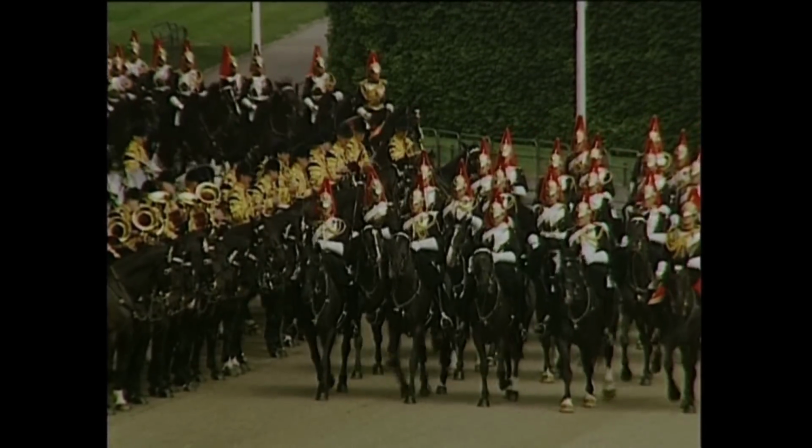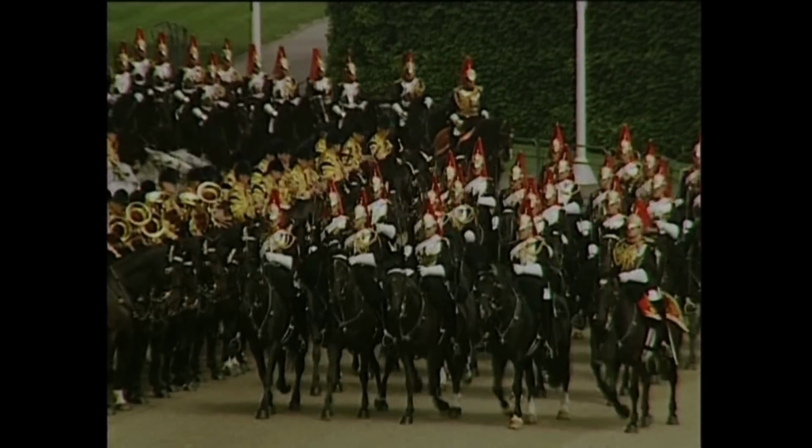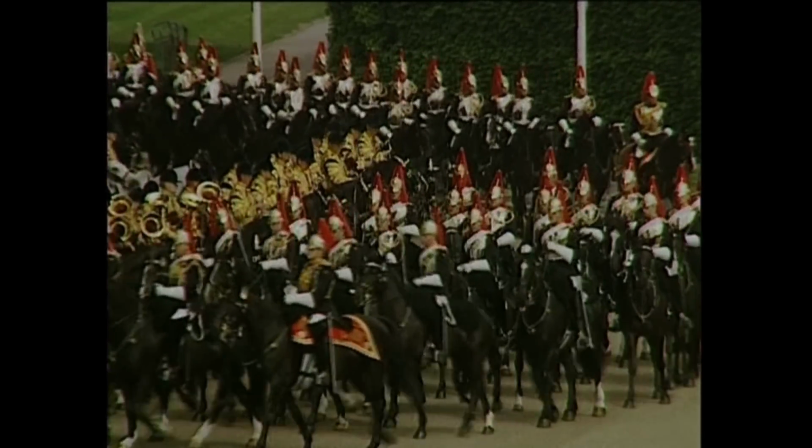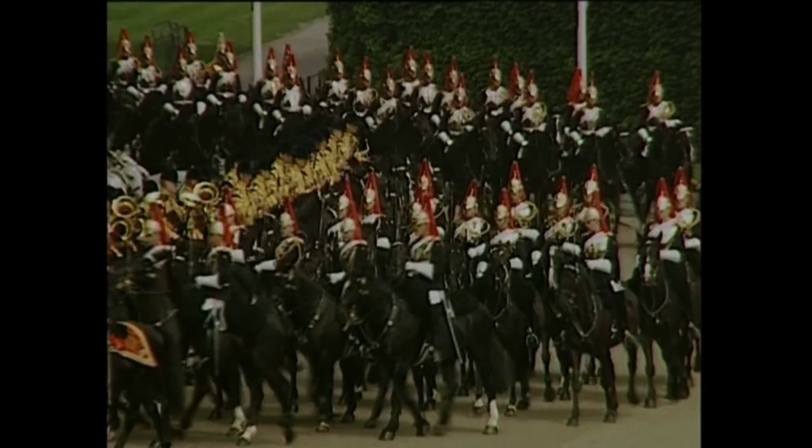Sometimes called the Queen's Birthday Parade, Trooping the Colour has been a tradition of British infantry regiments since the 17th century, although the ceremony's roots go back much further.